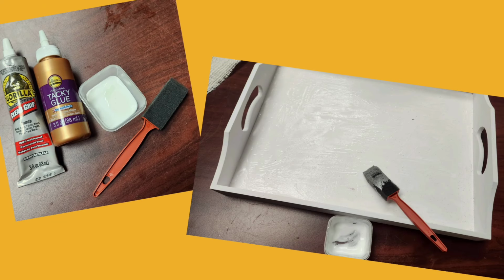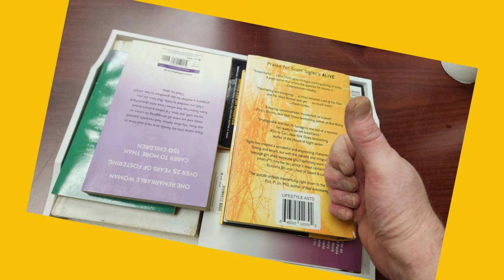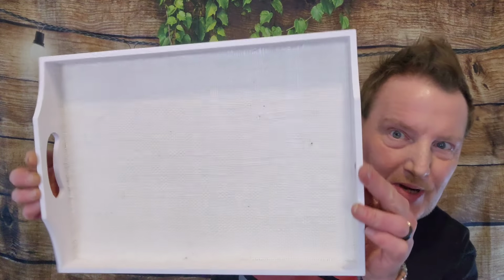Next, I just got my burlap, and I measured it to fit the bottom of our tray, and I cut it out to fit in the bottom. Then I made a little concoction out of craft glue and permanent glue, and that would be like a 3-to-1 ratio. And then I just painted it on the bottom of our platter there, and then laid the burlap right on top of it, smoothing out all the wrinkles, and then we weighed it down with some books and set it aside to let it dry completely. And this is what it looks like, all dry there.